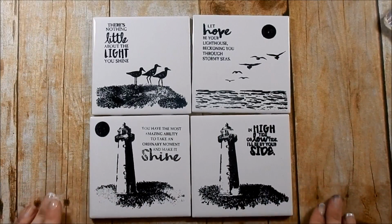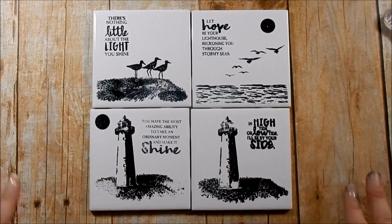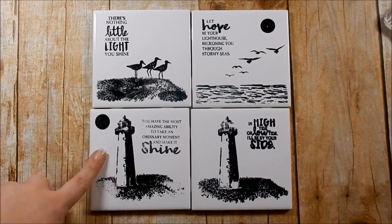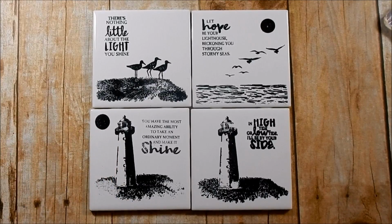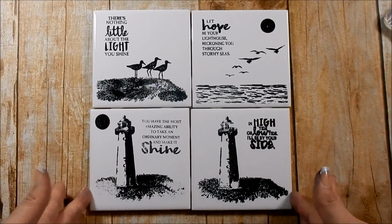So what you want to do after you stamp your images is let them dry overnight. They are extremely wet. Give it at least 24 hours and do a finger test and see if they are dry. I did do this one earlier this week, and overnight was perfectly fine. And then I will show you what you will do after you let them dry overnight.